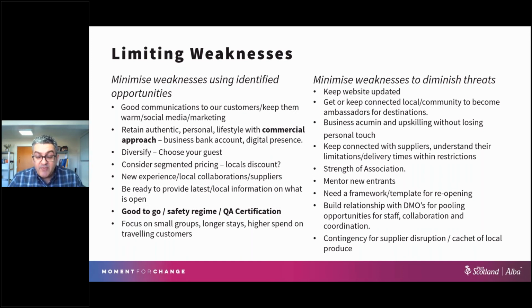One of the things that became apparent very early on during the pandemic, when support and grant schemes were coming out, was the number of particularly bed and breakfasts that didn't have a business bank account, and this led to issues in being able to provide the grant funding to those businesses to support them. And it was certainly one that had to be addressed by those that were providing the funding. So it's essential to be able to retain that authentic experience, but to underpin that with the commercial approach.